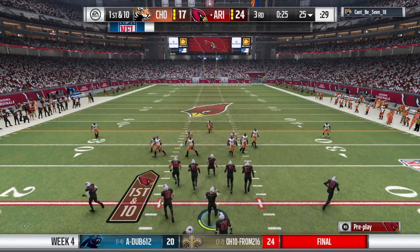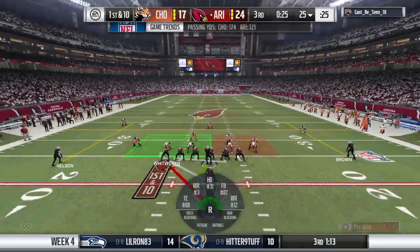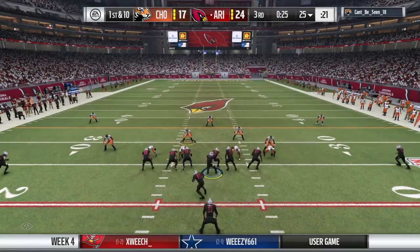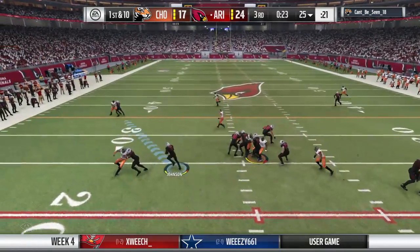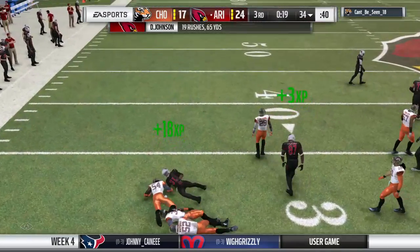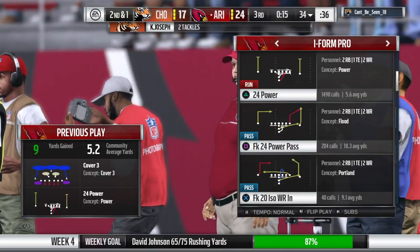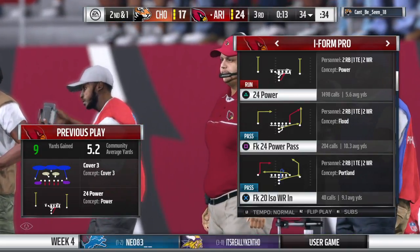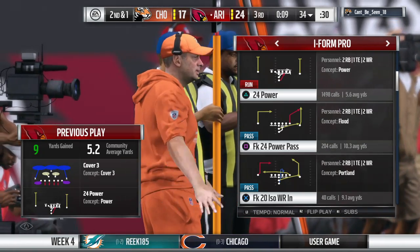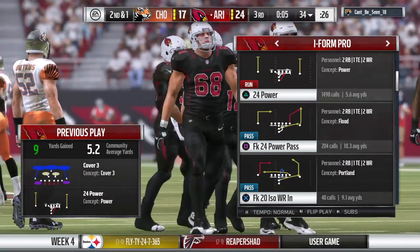So the D-line's going to spread out. They come out here in the eye. They begin the drive with Johnson. A strong run. 9 yards is the pickup there, and they'll have a 2nd and 1. Offensive linemen love creating space for their guys carrying the ball, but when that guy also breaks tackles and creates extra yardage, they almost feel like he's one of them, and they really embrace him.